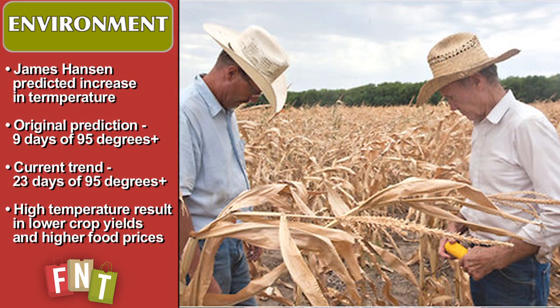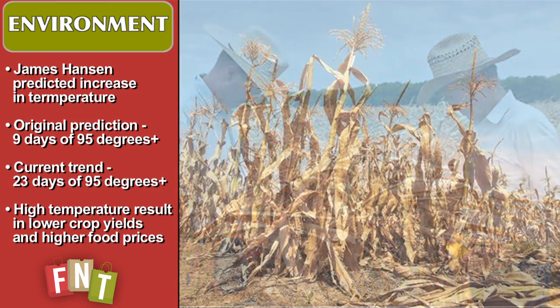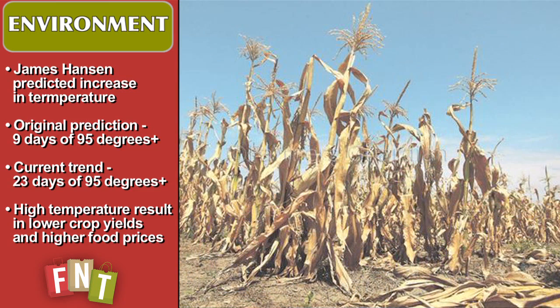Hansen says that statistically what is happening is not random or normal, but pure and simple climate change. This does not bode well for U.S. farmers currently experiencing record-breaking droughts. These conditions will likely result in lower than expected crop yields and may create a rise in domestic food prices as well.